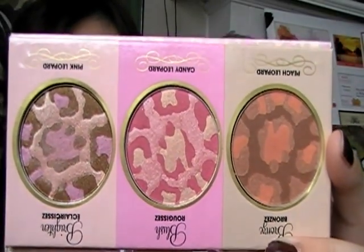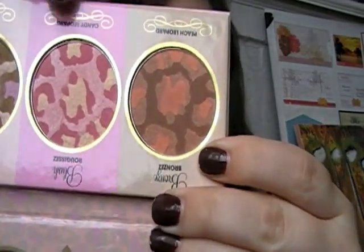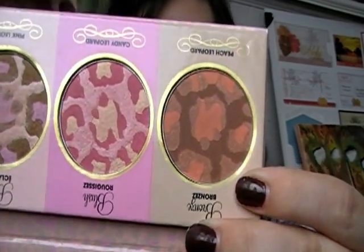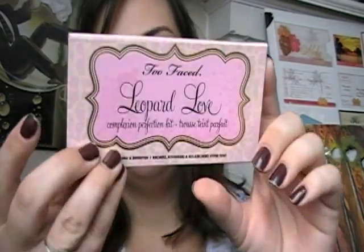I used these today as well. This one here is a really pretty bronzer, this one is a blush, and this one is kind of a brightener or a little bit of a highlight color. I think it's great. I love this little palette to be able to travel. It's so thin, and I think it'll work really well.